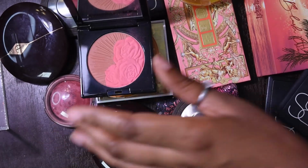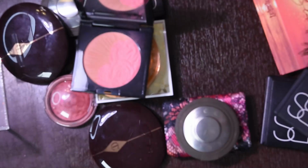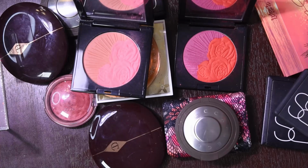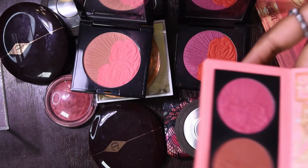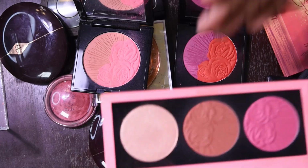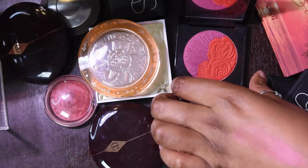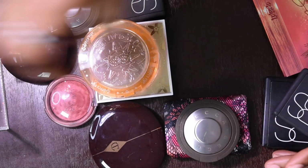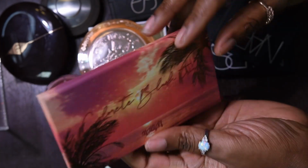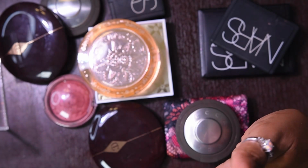All of my Pat McGrath blushes I'm keeping. I do have quite a few. I have some single compacts, and then I have this palette. I also have, I think, another one somewhere. I don't really know, but these are the three that I have right here. I love her formula, so I'm definitely keeping all of these. Another formula I actually really enjoy is this Alamar one, and this is in, I think, their deep range. Really like this one, definitely keeping.